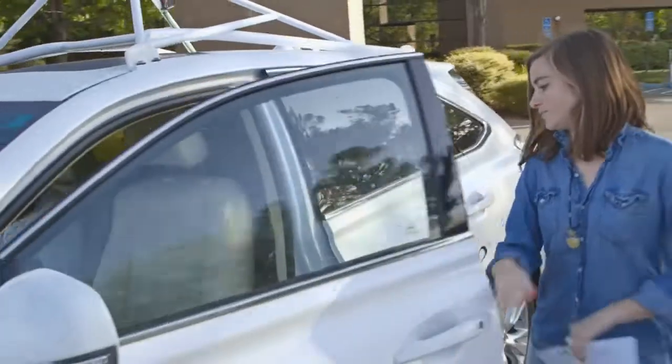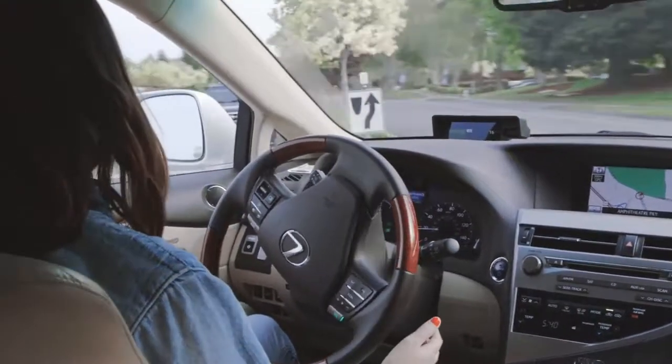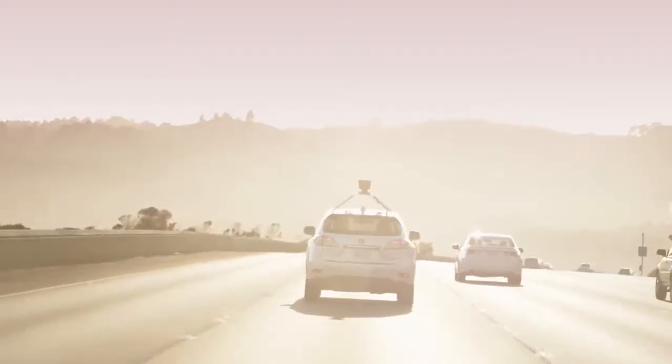By getting out there and driving in the real world, we're getting a better understanding of what exactly it's going to take to improve the safety and comfort and ease of transportation. And that's really what our project's all about.